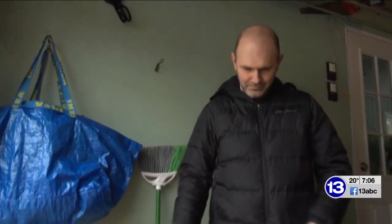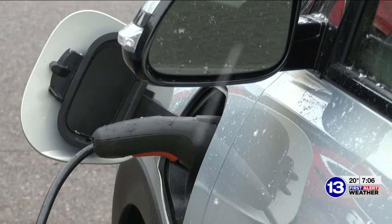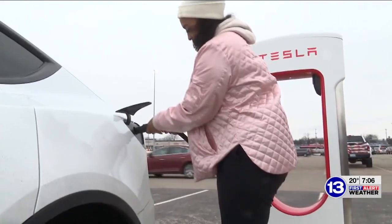Sandrine Mubenga is an electrical engineering technology professor at U Toledo. She says electric vehicles are typically equipped with lithium-ion batteries that store a lot of energy. So when it's colder outside, it takes more energy to warm the battery up.